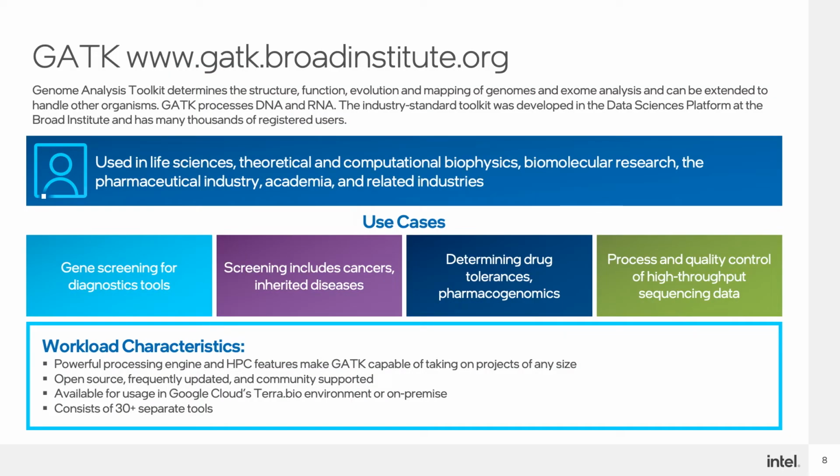What is GATK? It's a toolkit used in over 90% of the world's genomics workload, with many thousands of registered users to determine structure, function, evolution, and mapping of the genomes and exomes. It is highly used in life science to do gene screening and diagnostics, screening for cancer and inherited rare diseases, used to determine drug tolerances and pharmacogenomics, and process and qualify control of high throughput screening data.